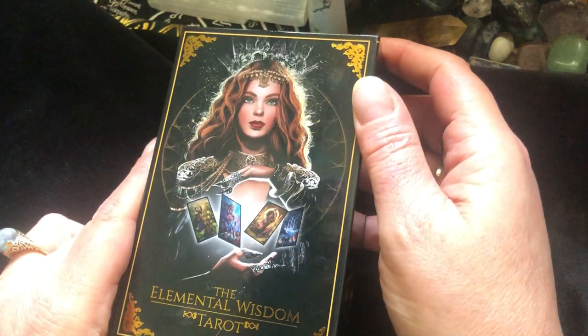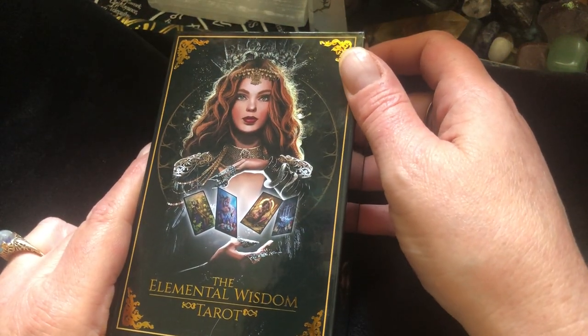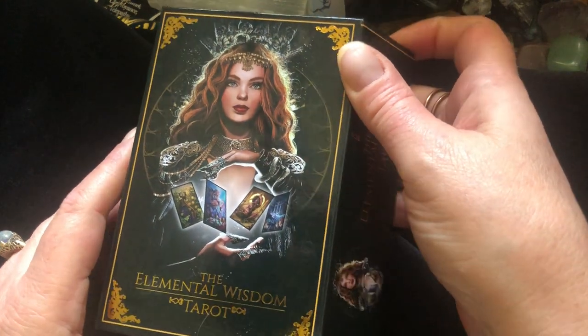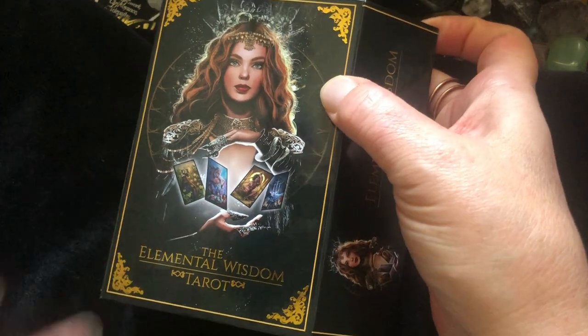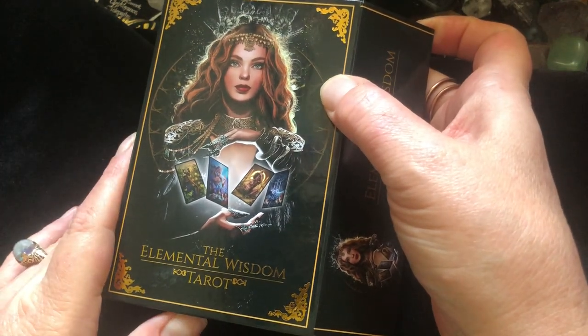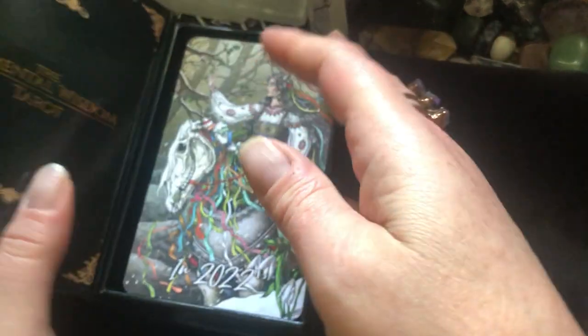And let's try to do just a couple more, because at this rate, I'm going to need at least two more parts. And then I have Oracle decks. I have so many Oracle decks. So I thought I would do a segment on my Oracle decks after this. But this is the Elemental Wisdom Tarot.